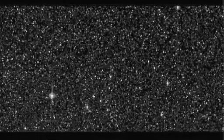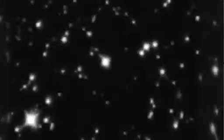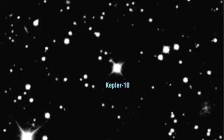It's a quiet star, slowly spinning, with a weak magnetic field, and few of the sunspots that characterize our own Sun. The star is about 560 light-years from our solar system and one of the brighter stars that Kepler's monitoring. It was the first we identified as potentially harboring a very small transiting planet. The transits of the planet were first seen in July of 2009.